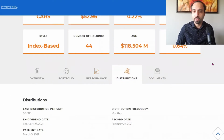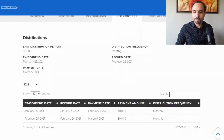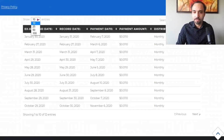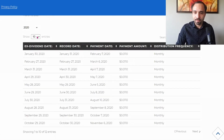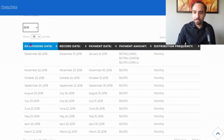Now, if you look at the distribution, you see that the last distribution per unit was about 1 cent. And so it really depends how many shares you have, and as a result, you're hopefully going to get a larger amount of distribution. And these are all the distributions in the year 2020. If you look at the past year, pretty much the amount of distribution has stayed the same at about 1 cent. If you look back at 2019, a very similar amount, 2018 as well, somewhat similar, though you got some additional payments, it looks like, in December of 2018.